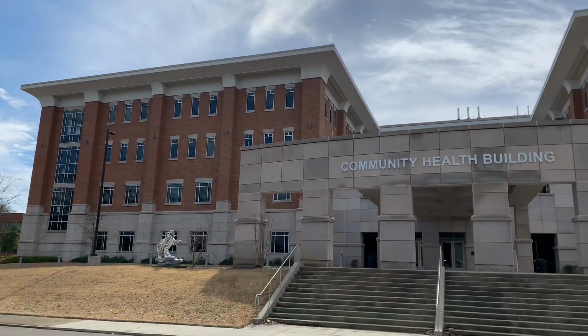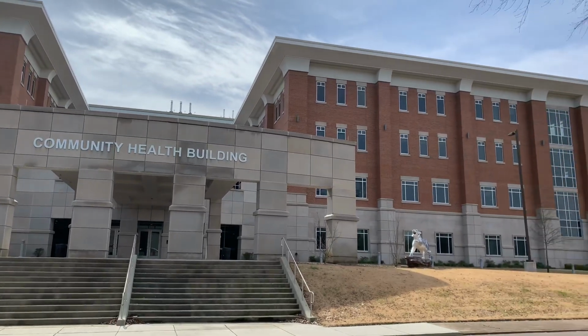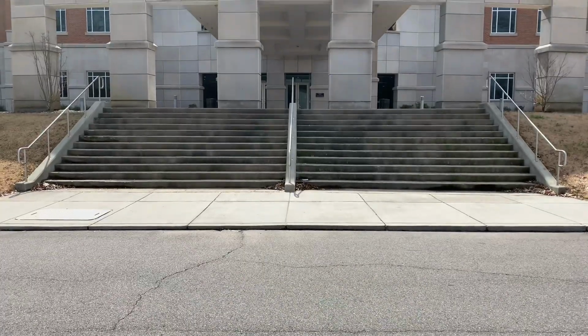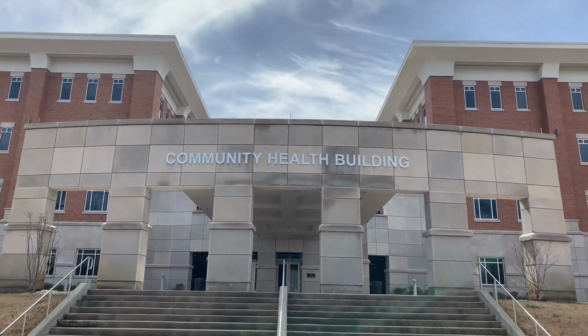Welcome to the School of Communication Sciences and Disorders at the University of Memphis. This is the Community Health Building, which was built about 4 years ago. It houses the College of Nursing and the School of Communication Sciences and Disorders.